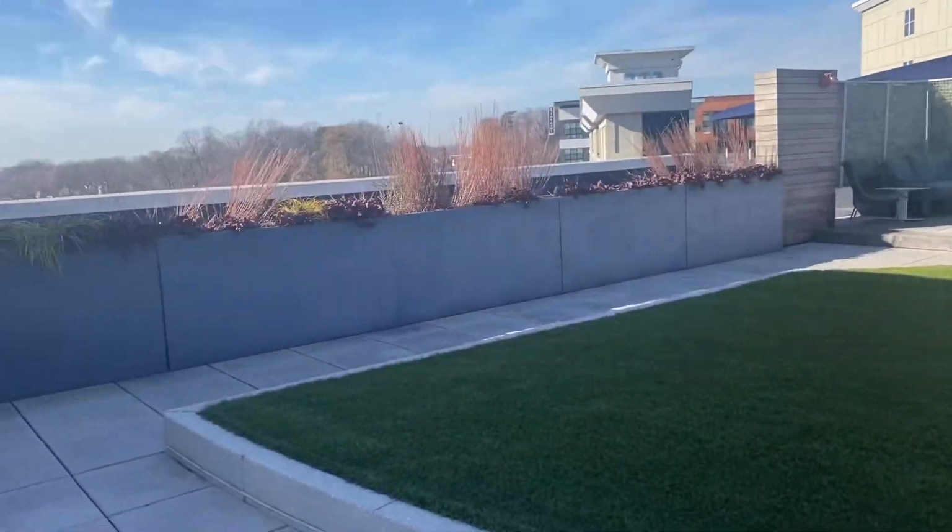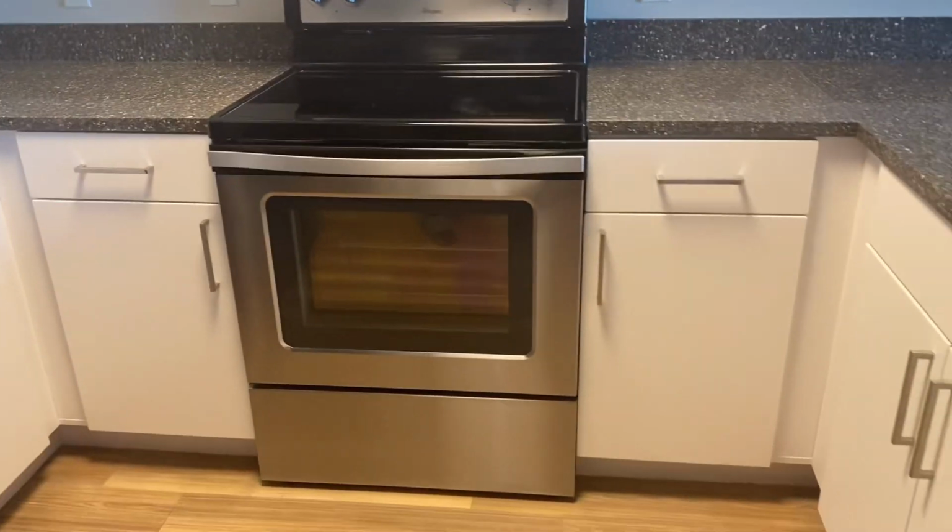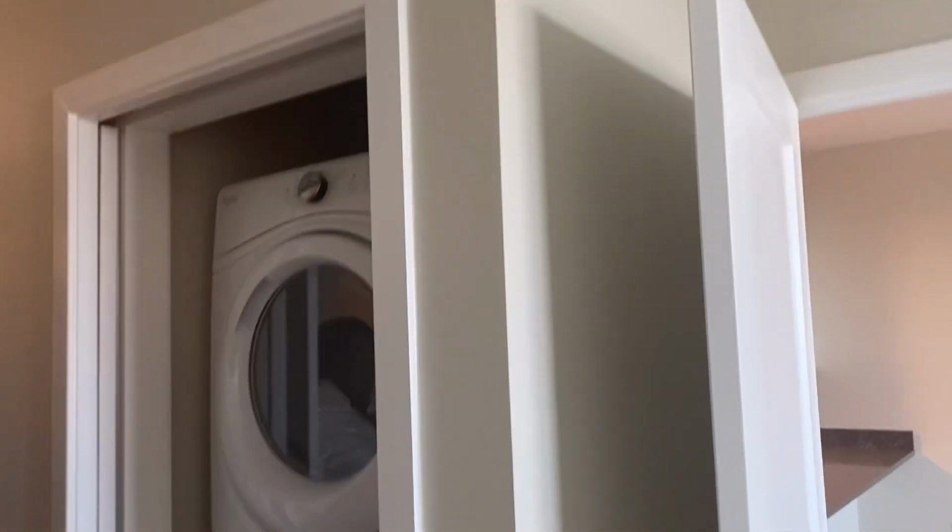So the building over there also has a rooftop terrace, which you'll have for your use. And this is not your apartment, but it'll give you some sense of what the cabinets look like, what the bathrooms look like. Closet. Again, this is a 1-bedroom apartment. And if you come in here, you're gonna have a full-size washer and dryer, stackable like this, and you'll have a closet, but everything is gonna be different because it's a different unit. But I'm gonna give you a floor plan when we get downstairs.